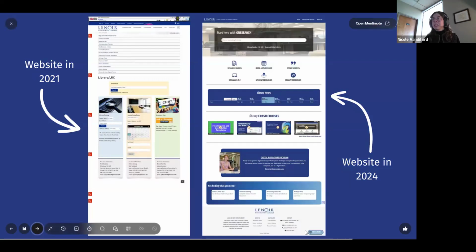I also linked our chat service right here. It's on every single page. Every page has the chat. It is a little bit faded, and when you hover over it, it becomes more opaque. And then when you click on it, it opens up the window for the chat service for library help.